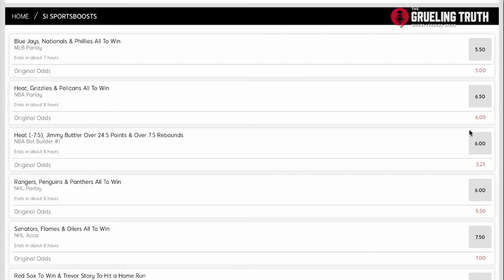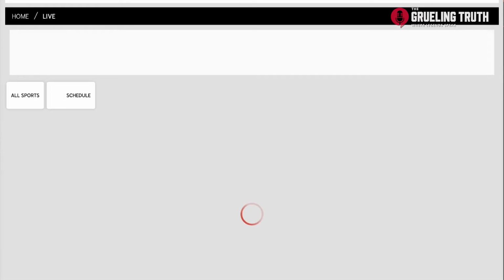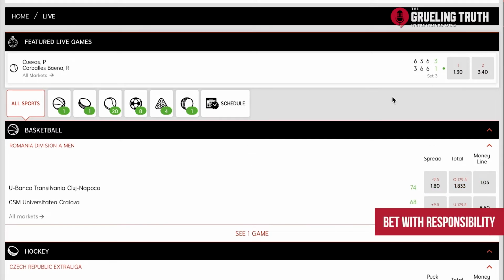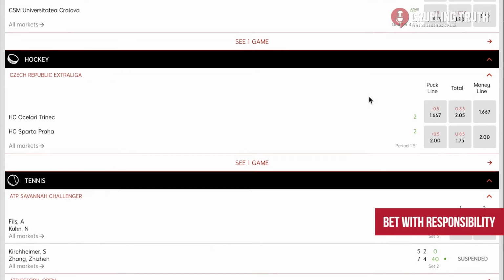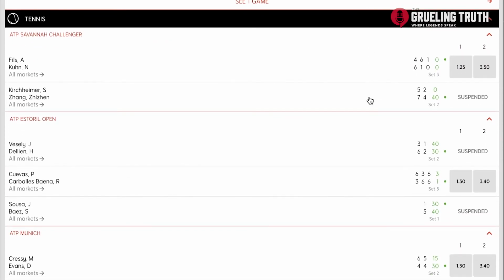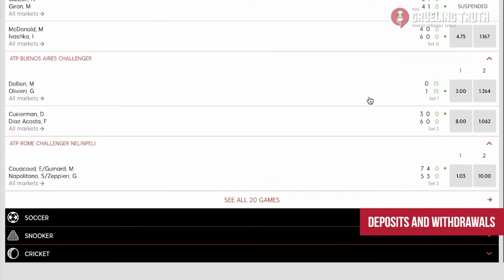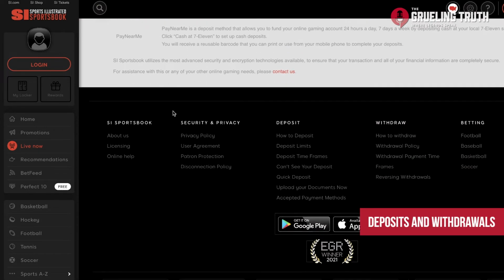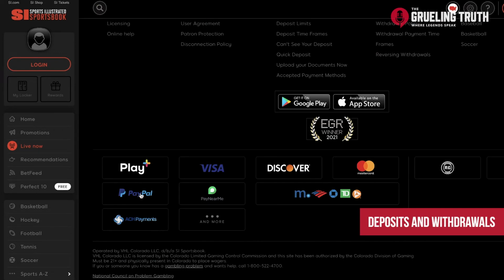They're that good. Cycling back to the live odds, they do a good job here. They only recently launched live betting, but they have a ton of options for most games, and the odds are constantly refreshing and updating. Whenever you're ready to bet, SI Sportsbook makes funding your account pretty straightforward and easy. They accept the standard credit cards like Visa, MasterCard, and Discover. They even have other options like bank transfer, Play Plus card, PayPal, or cash at the casino.